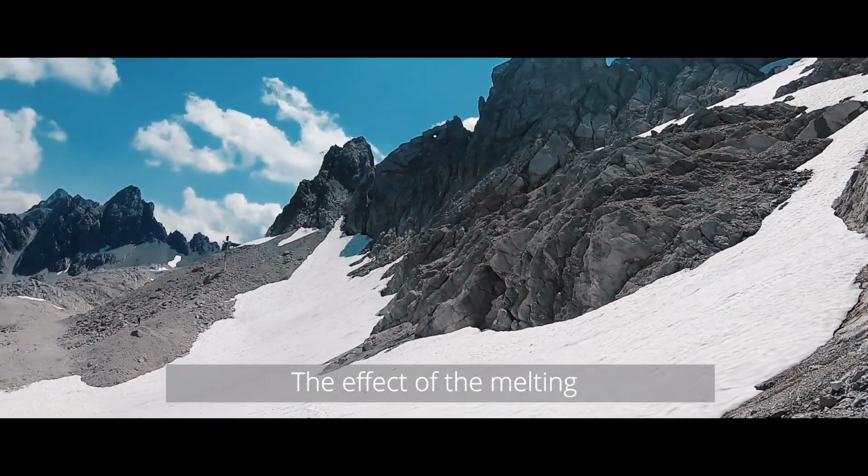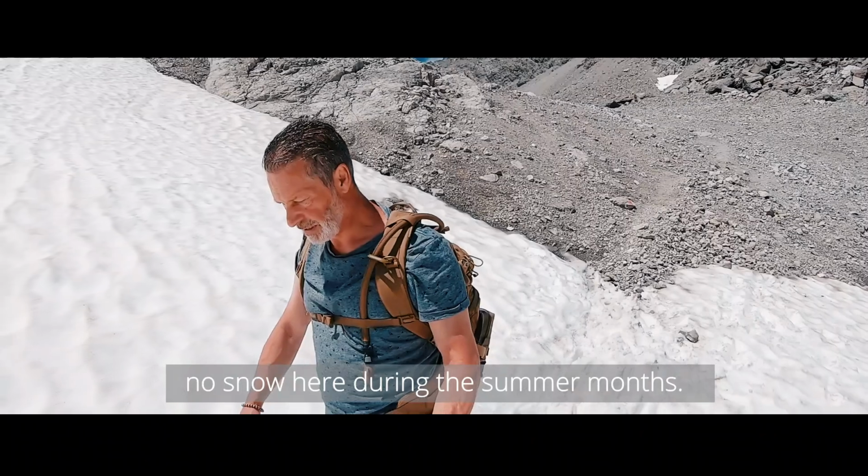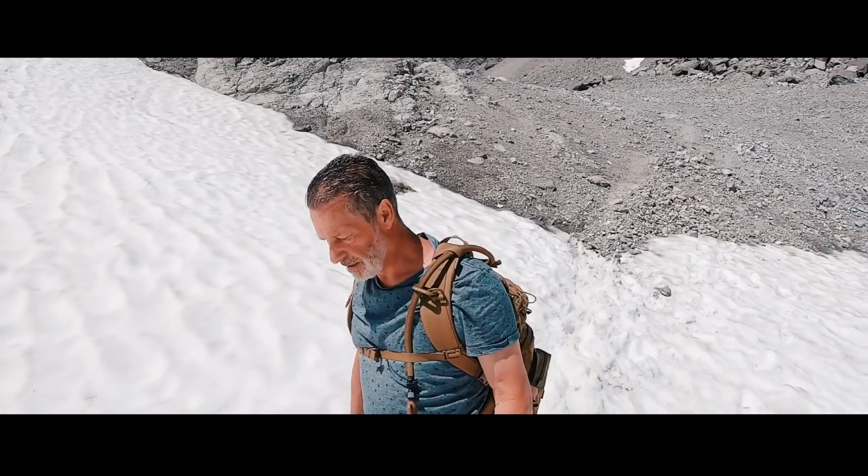The effect of the melting snow is clearly visible. Perhaps within a few years there will be no snow here during the summer months.